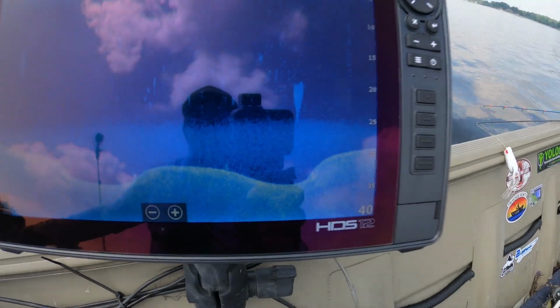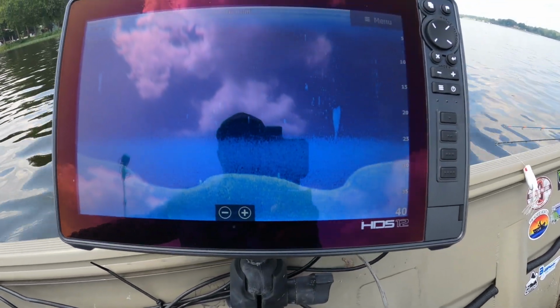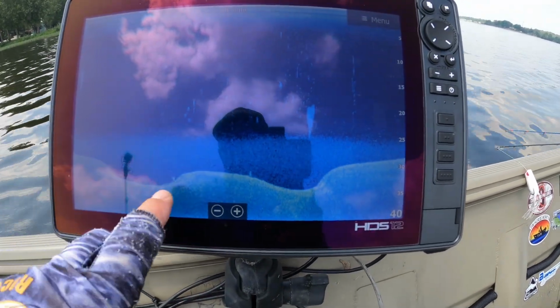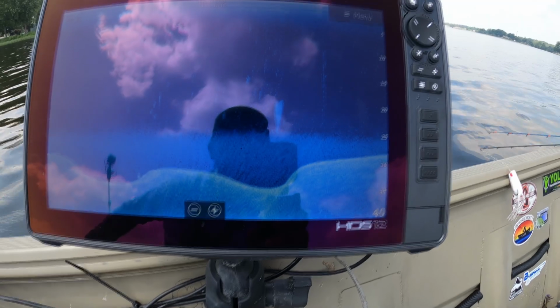All right, here we go. You can really see the thermocline. Boat's in about 30 feet of water. This water temp's 93.7 degrees. The 25 feet is where that thermocline is starting. You can see this bait hanging out all along the top of the thermocline. There's not a lot down below it.